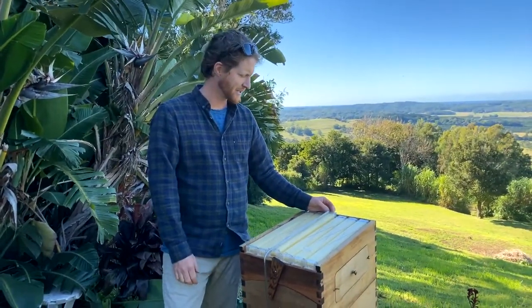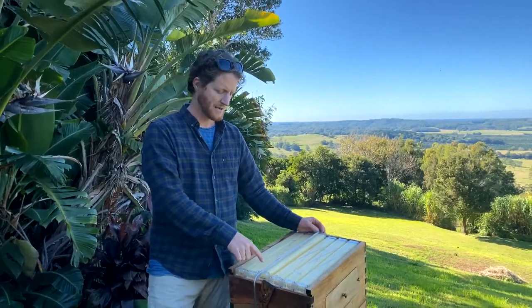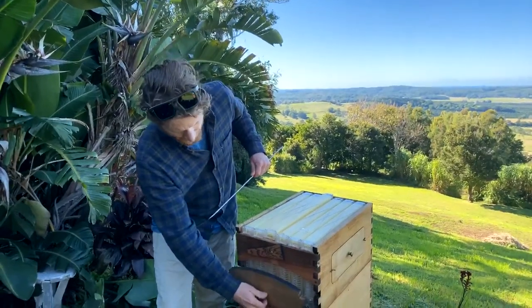Having said that, you don't want to leave the frames in the sun for a long time because it will damage the plastic. So flow frames should be kept in the dark like they are in a hive.